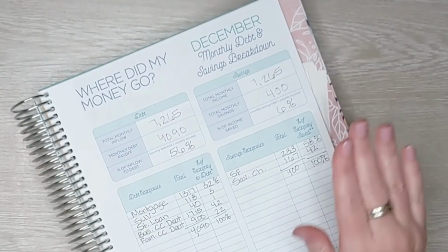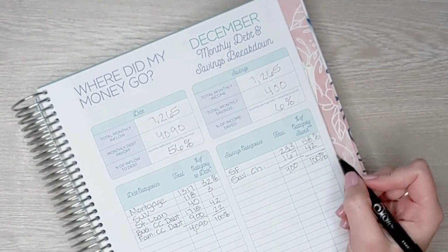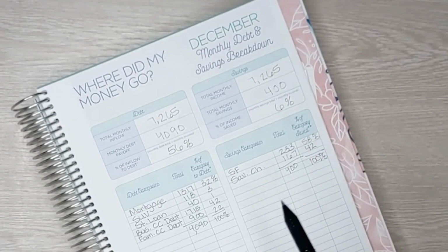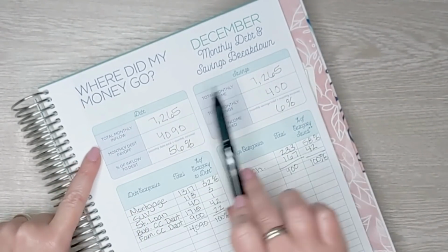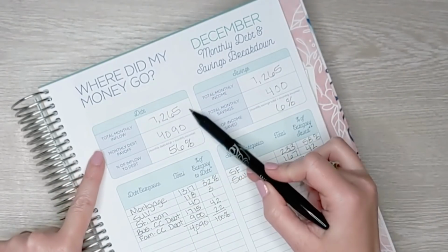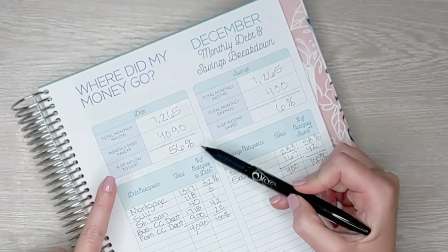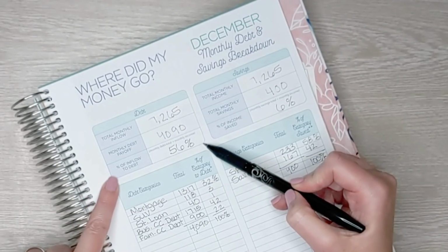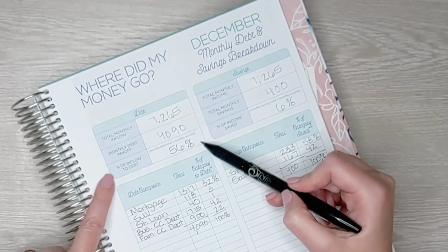Okay, so I don't think I used this worksheet last year, or it didn't exist last year, but I've used it today. I was looking through things and I'm like, oh, this is really helpful, and I don't know why I never used it. It shows how much of your money went to debt and savings and what % went to those. So out of our total monthly inflow, we ended up paying $4,090 towards debt. That means we put 56% of our income this month towards paying off debt, which is very exciting because that's our focus right now. So we should have a big % going to that.